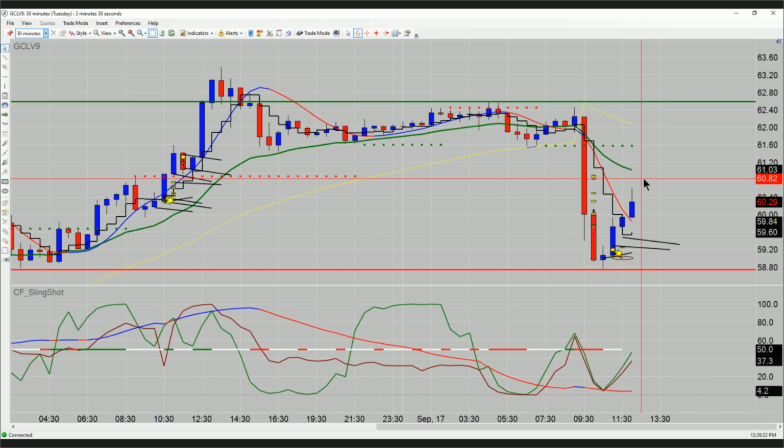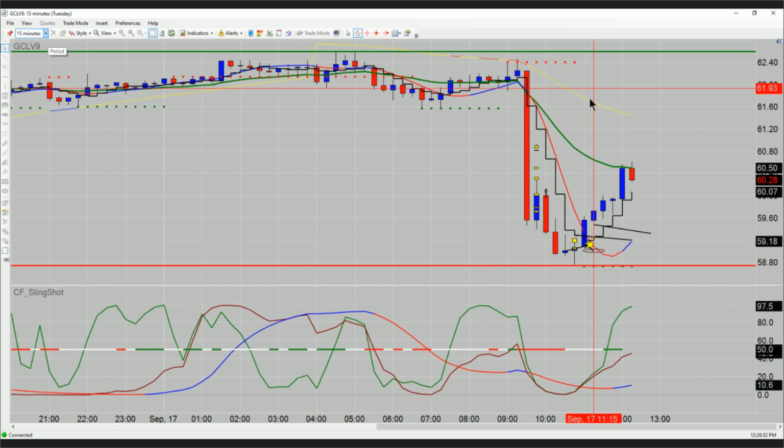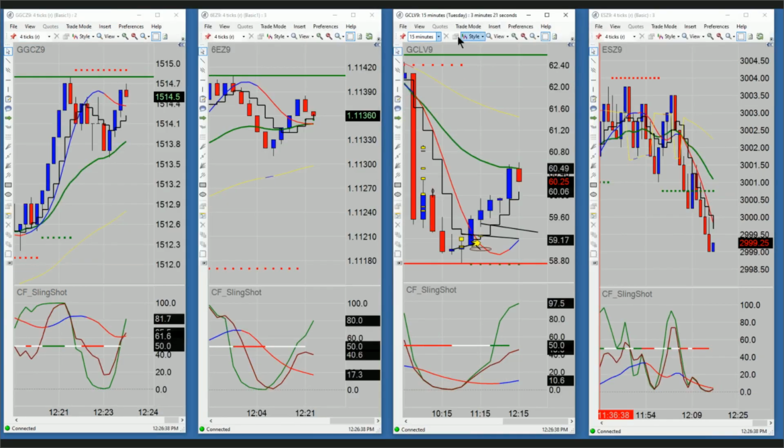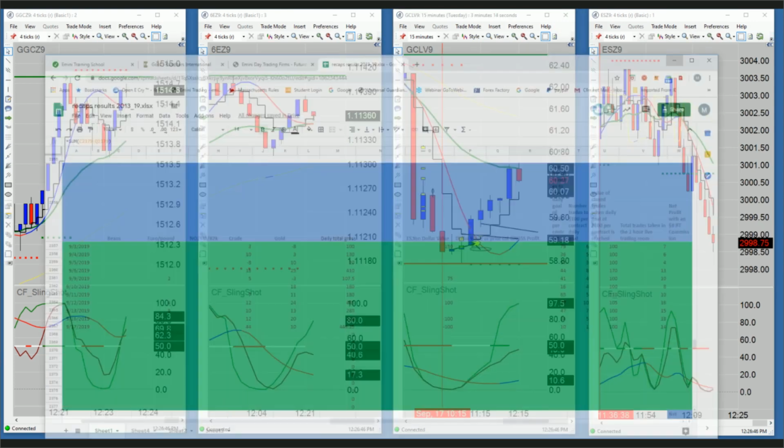Now, earlier today, I was saying 60.80, and I'm still saying I think it's going to pull back up to 60.80. It's just got to probably muddle around a little bit here at the BBC on the 15-minute and then work its way up. That's my thought. All right. So now I'll go back over here.